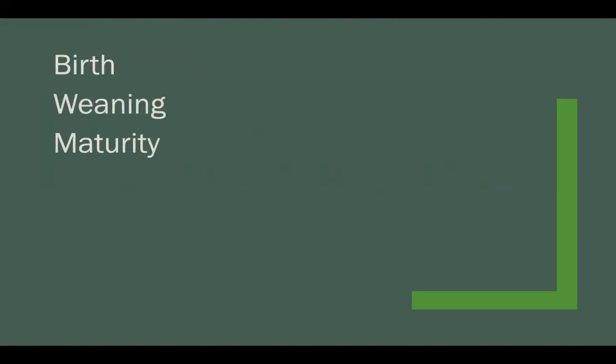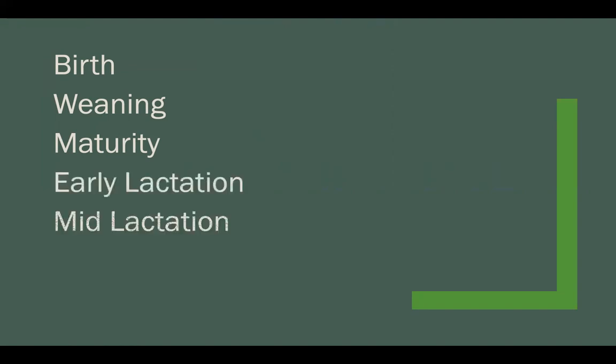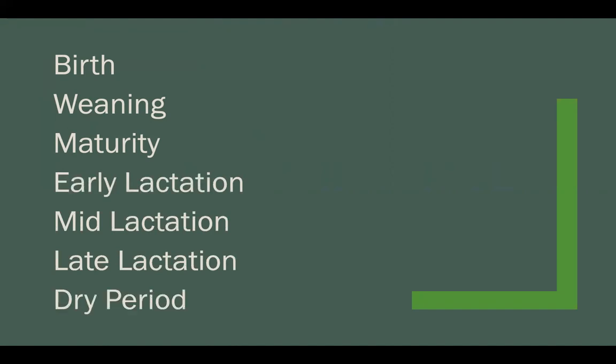For this presentation, I'm going to walk through the three main timelines in a dairy cattle's life, specifically birth, weaning, and maturity. Once I reach maturity, I will then introduce the topic of phase feeding, which breaks down the diets for the lactating cows and dry period cows.